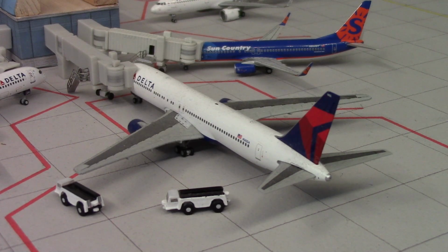So they do have a lot of Delta 767s at Honolulu. Sometimes you'll see like 3 or 4 all lined up. Unfortunately, I can't represent that, but I do have some plans for Delta 767s to come to this airport, so I'm going to buy a few more of those. Anyway, let's get on to the next aircraft.